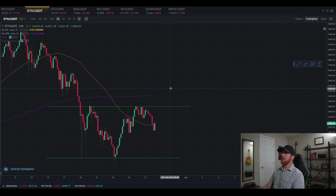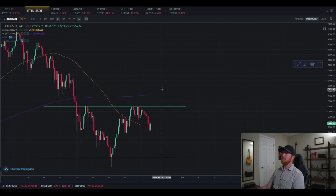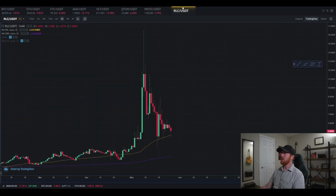So let's continue to see what happens with Ethereum, but it does seem like Ethereum is bouncing back a little better than it did before. And I like that. All right, moving on to RLC.